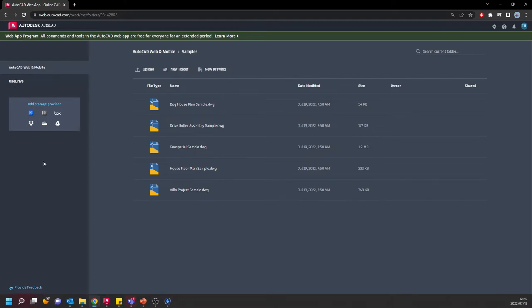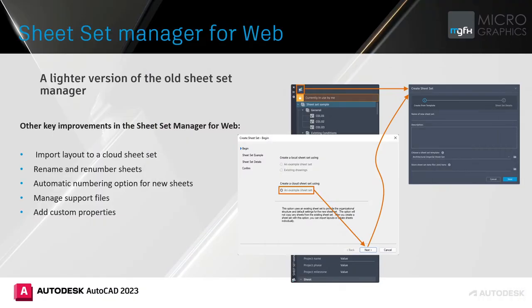So what they're saying here in the latest version is that basically a lighter version of the legacy Sheet Set Manager has now been added to the web platform, right? So you can go to your Sheet Set Manager and you can create a sheet set. Other improvements to the Sheet Set Manager for web: you'll be able to import layouts to a cloud sheet set, rename and renumber sheets, have automatic numbering options for new sheets, manage support files and add custom properties.